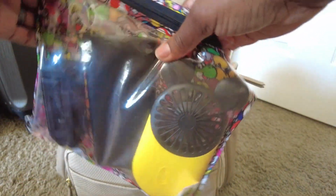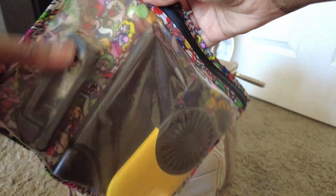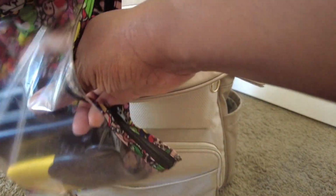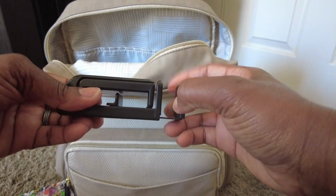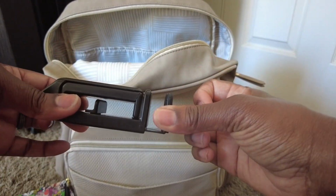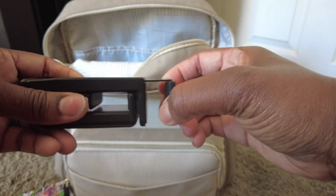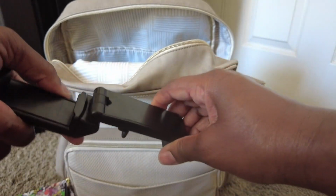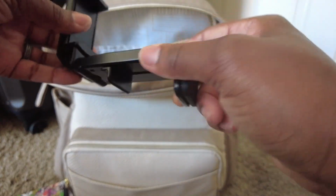And then I also packed a little kit for him for tech stuff. So he has a portable charger, he's got a fan, and this little gadget is actually for the airplane tray table. So basically you clip it onto the tray table with this part right here. You guys can see that. So it clips on like that, and then you can adjust this and use it to watch.